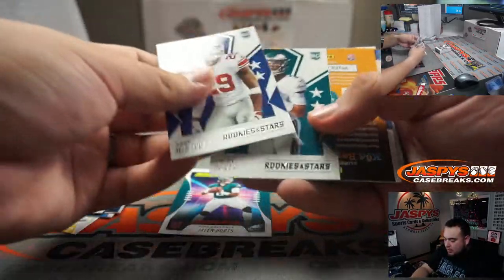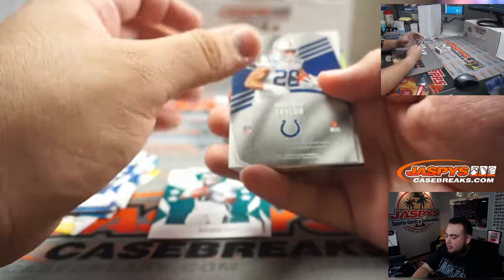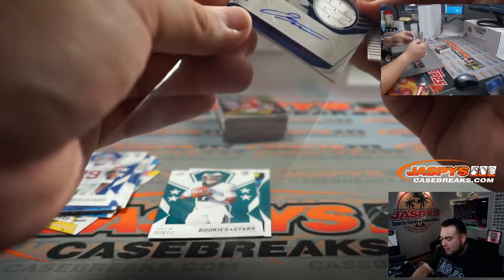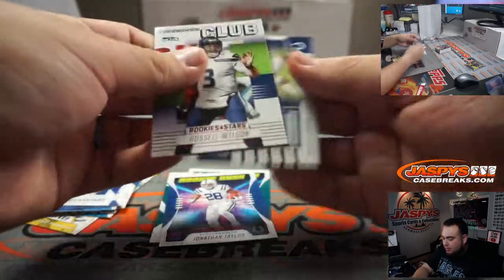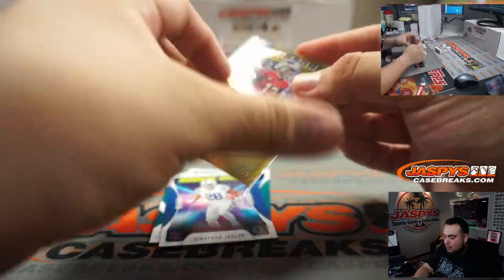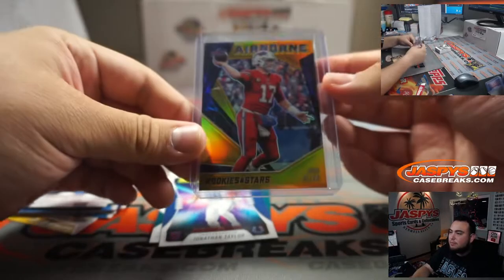Jalen Hurts. Jalen Hurts. I see another gold coming up. Another gold is coming up. It's a rookie, potentially as well. Jonathan Taylor, dressed for success, to 99. Indianapolis Colts, Adam Kupperman. No, actually, it's not. It's Josh Allen, Airborne Gold. That is a very nice looking card. 3 out of 10 for the Bills. It's going to Jeffrey.